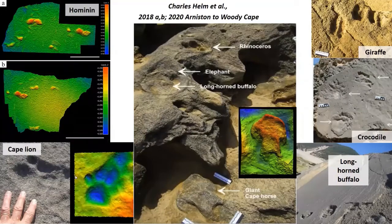There's Cape lion, which is now extinct. Giraffe, which is peculiar in this sort of environment, near Stilbaai. But when we made those maps of the Paleo-Agulhas Plain and we saw that grasslands would be promoted and probably savanna riparian systems down those big floodplains of the rivers like the Goukou and the Breede, perhaps it would have supported the presence of giraffes on that landscape. Crocodiles, monitor lizards, longhorn buffalo, which is also now extinct. And then there's this amazing rock, we call it megafauna rock. It's got rhinoceros, elephants, and longhorn buffalo, all in one deposit. Also giant Cape horse, Equus capensis, it's now extinct.